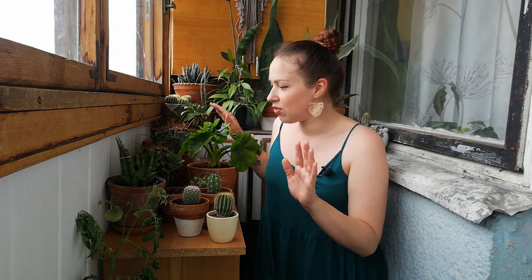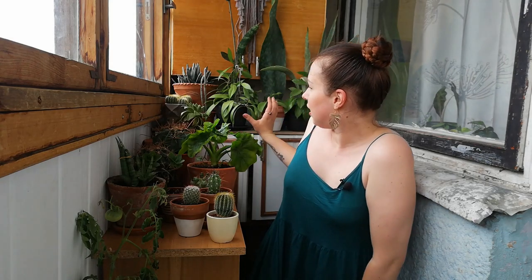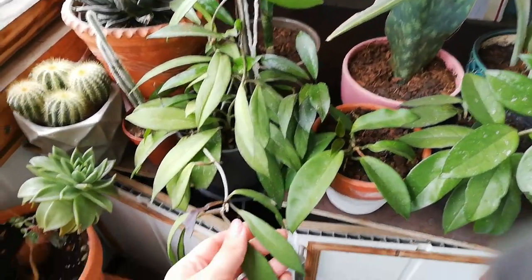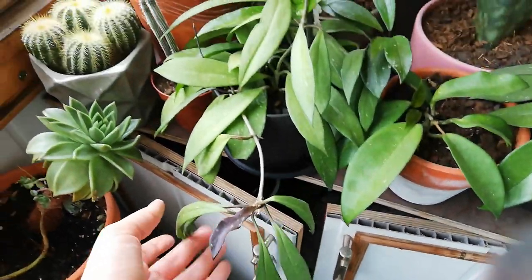So that's where I will leave the plants that need sun the most. I'm still not sure about the philodendron. Probably I will move it somewhere else. And here I can show you some of my Hoyas. All of these plants need to be watered right now. I kept them unwatered for 1.5 weeks. So as you can tell, this Hoya really is thirsty.